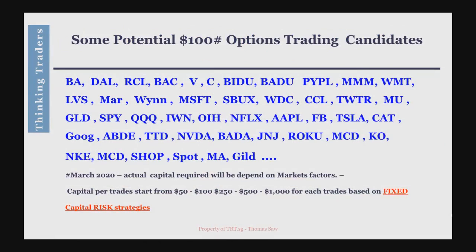Here is the list. For those who are newbies or first time here, I'm showing you a list of potential $100 to $250 per trade. This one is based on March this year. Now the price has gone up so high, some of the trades may not be $100 anymore, maybe $250 or even $500. If you're looking for a list of potential good trades, here is a master list for you, free from me to you.